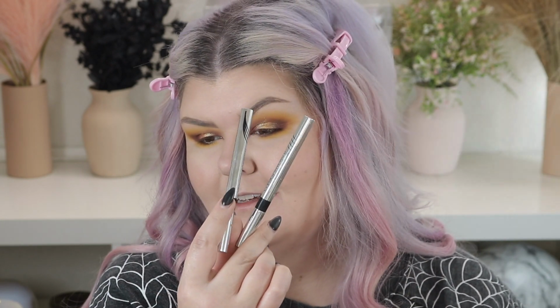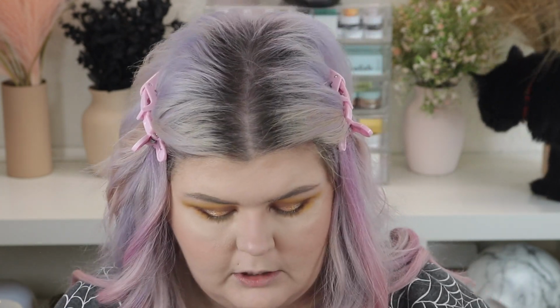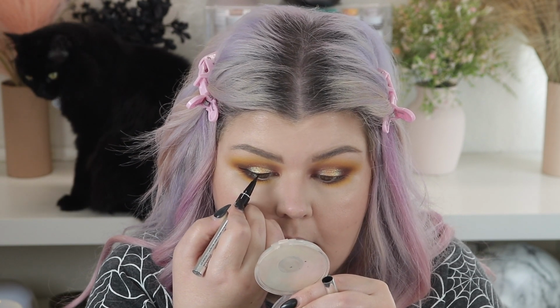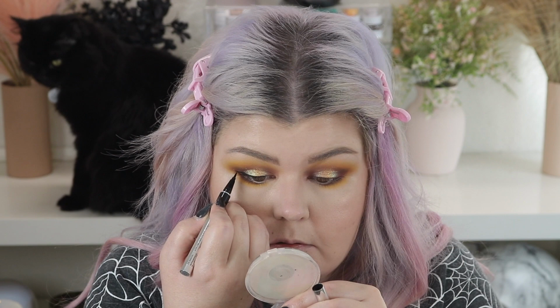You guys, I forgot to get an e.l.f. liner again, so I'm just going to use my liner that I use all the time. It is just the Physicians Formula Eye Booster Pen in Ultra Black. I have two because one is basically gone and the other one's brand new. I think this is the new one because I prefer my eye shape so much more with a wing. You don't have to do a wing, of course. Do what you want to do, girl.